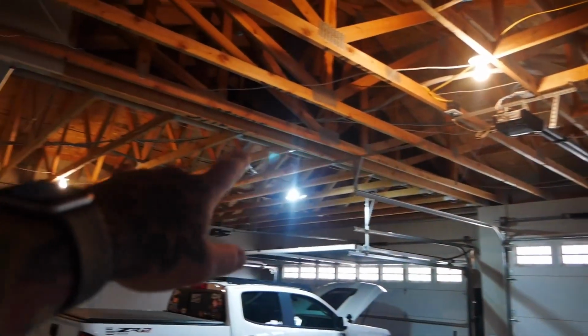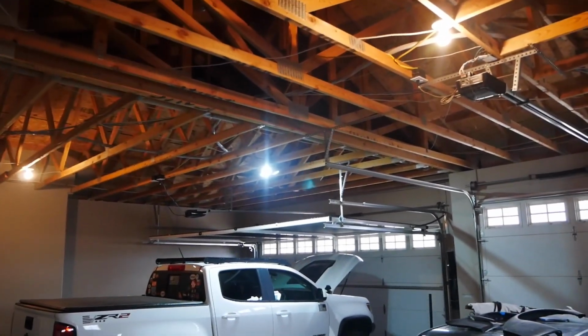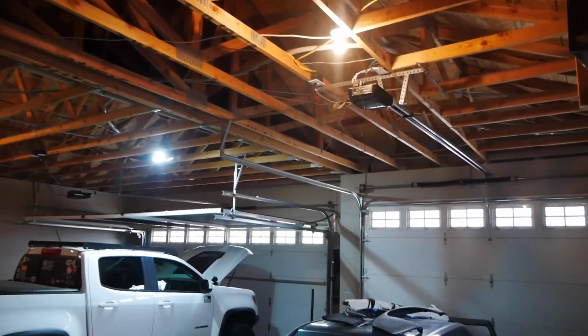Obviously up here needs some work. Eventually we're gonna insulate this, drywall it, and paint the whole thing, and probably put up some sick lights up there, because as you can see, 1, 2, and 3 is not gonna cut it.